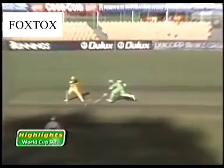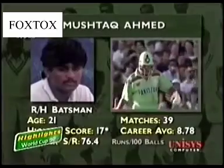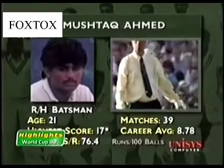He's not the quickest man to the ball, Bruce Reid, but he has got a strong throwing arm, and he wasn't that far from the stumps. It was only a throw of about 50 metres, but no wonder Inzamam has given the umpire the glare. He was well and truly home. It's 8 for 214.